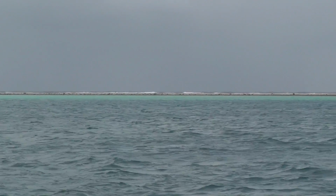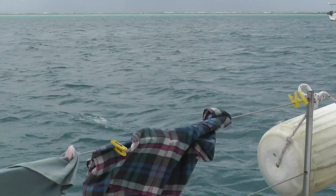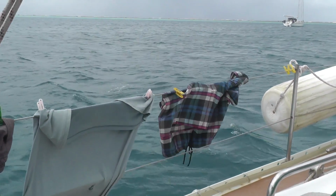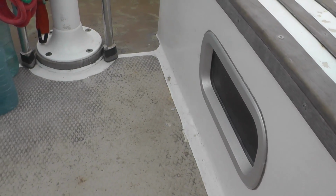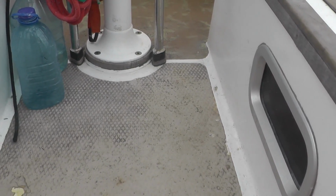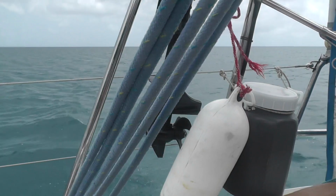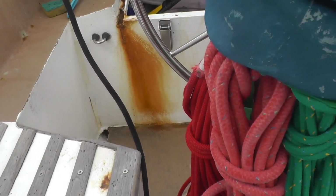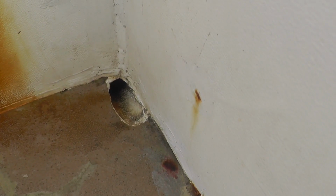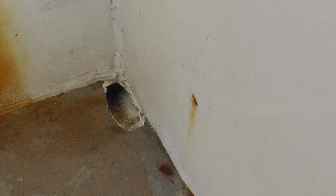Meantime, apart from reef watching and doing my laundry, there's other stuff to be done. A cockpit on a boat like mine is like a bathtub. It can fill with water, a lot of water. If a big wave or waves comes over the top, which it can do, and into the cockpit, where does it go? Down here. That's called a scupper. That takes water from the cockpit to the outside of the boat.